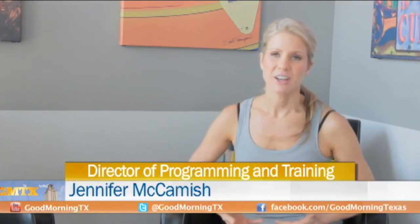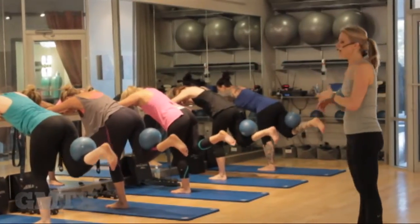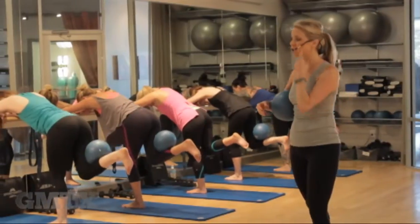The inspiration behind Dancer's Shape actually started to culminate when I was up in New York City. I was dancing professionally and had a hip injury and had hip surgery, and in the course of my rehabilitation I used all these different forms of techniques, got back into dance, bar, Pilates, yoga, but I was going to all these different studios in New York City because I was very particular on the instructors.